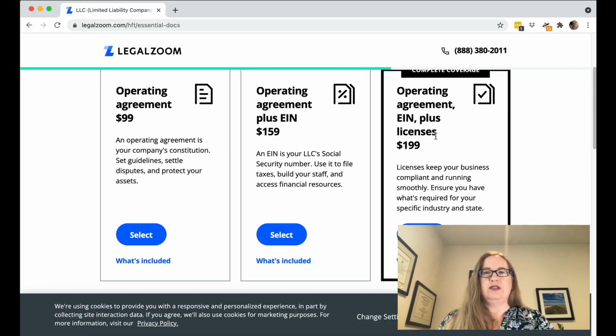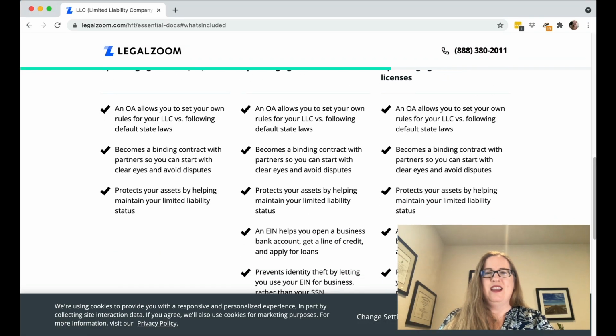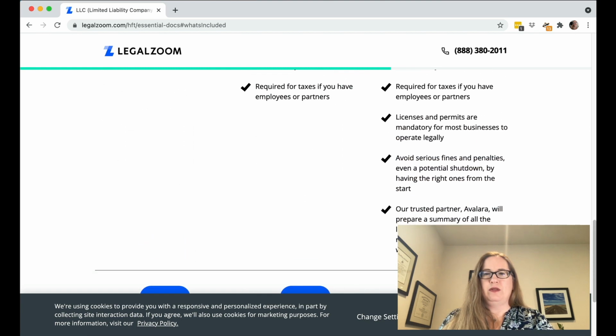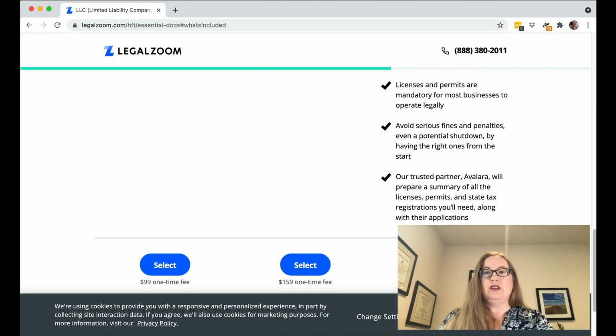And then it also says they'll help you with licenses. I'm not 100% sure what's included in that. So they say that they'll do license and permit mandatory. Our trusted partner, Avalara, will prepare a summary of all these things along with their applications.